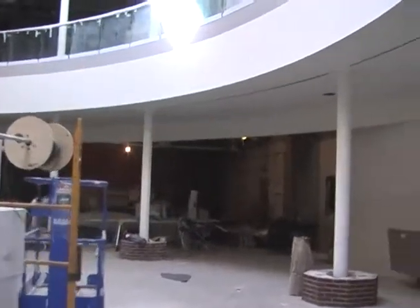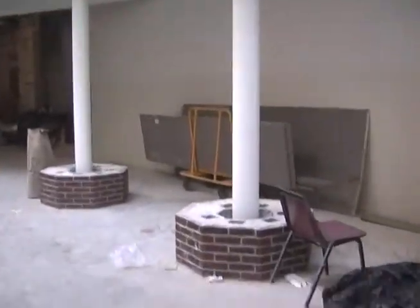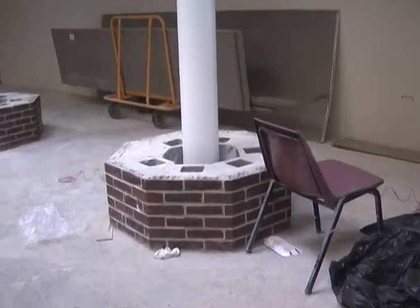These columns that are freestanding out here, the masonry benches actually get a top on them, so we'll have a nice place for the kids to hang out.